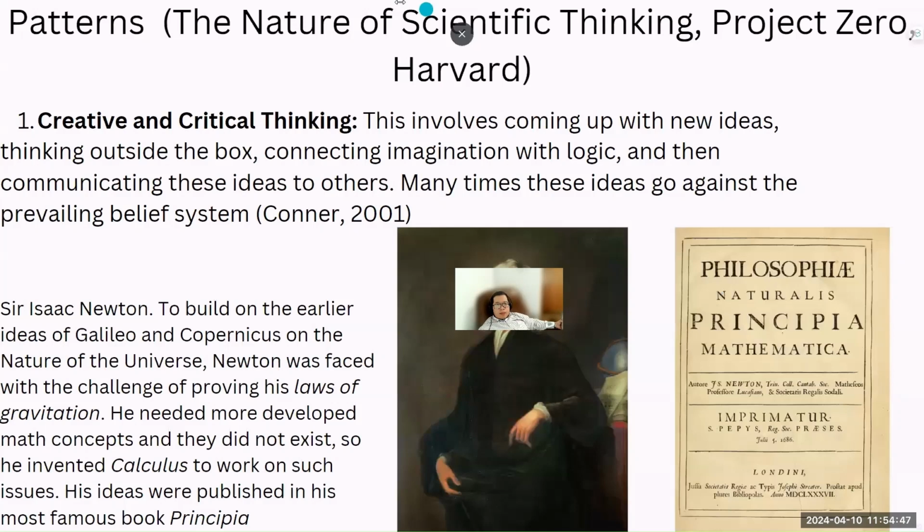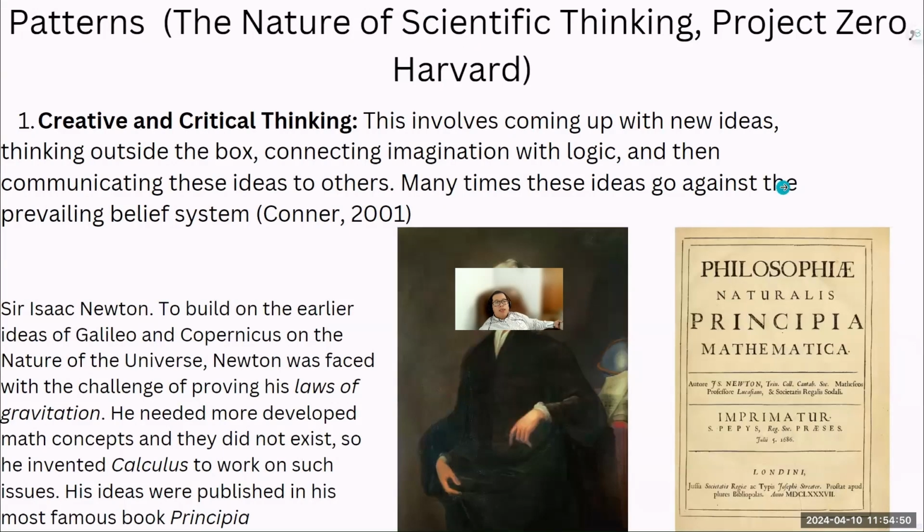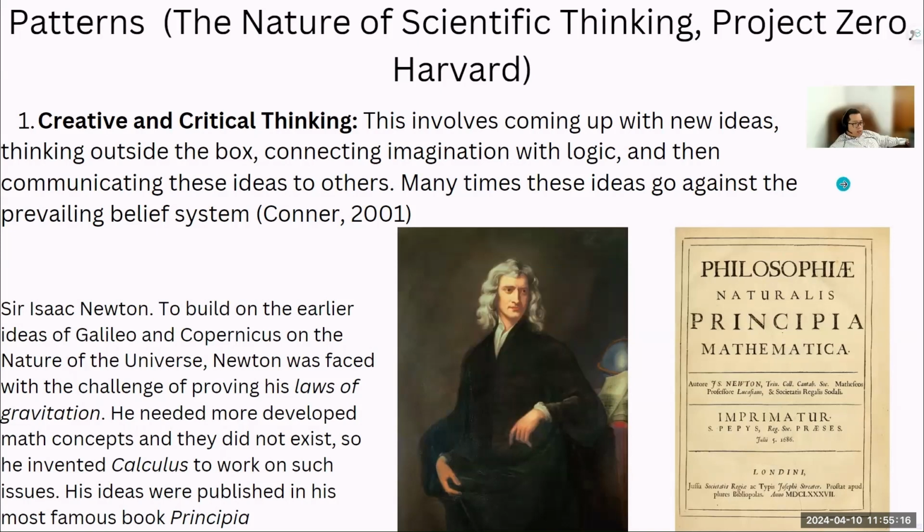Here are my patterns of scientific thinking. Luckily, Project Zero at Harvard studies the nature of scientific thinking, where they create really great materials about key patterns of scientific thinking. They also construct a pretty good program for teaching the new generation about scientific thinking. I think that's really interesting.